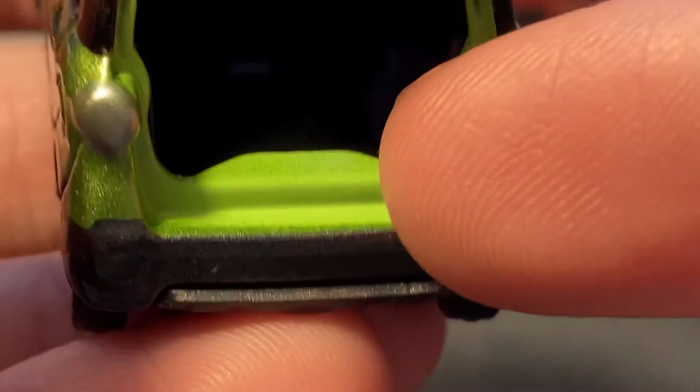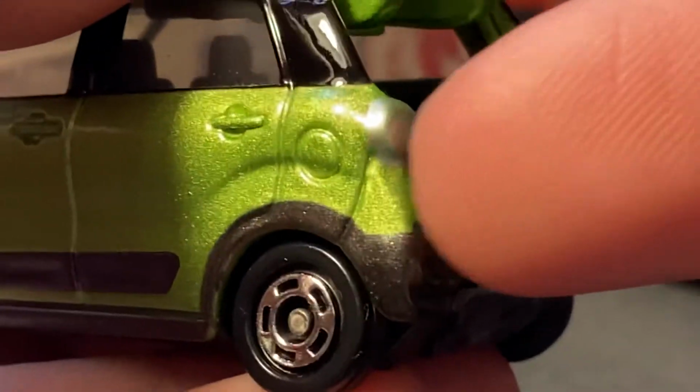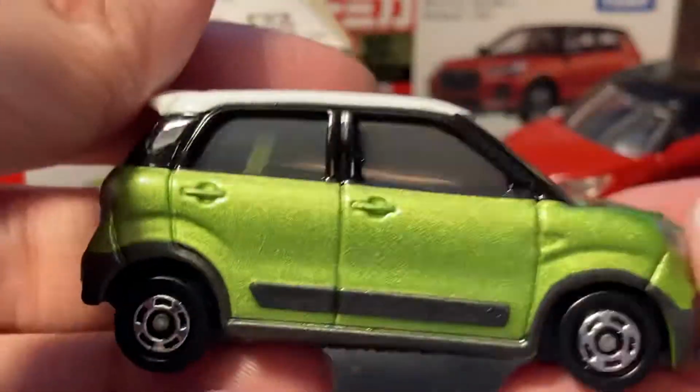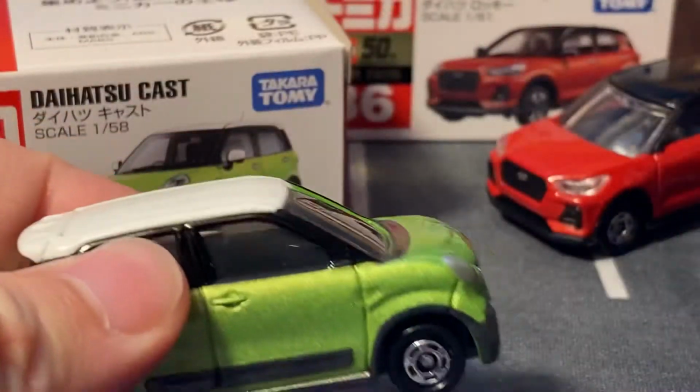And you can see in the side, the trunk here, it's the same color as the outside, but it's not metal flake. It's just a standard gloss green. You can see the metal flake out here, but it's just gloss in there and on the inside. It's kind of weird. Overall, it's pretty nice.